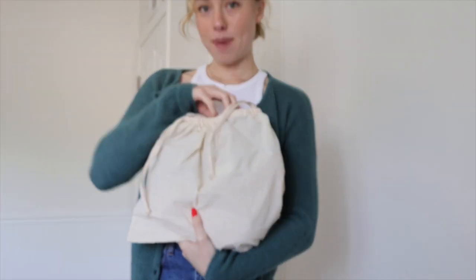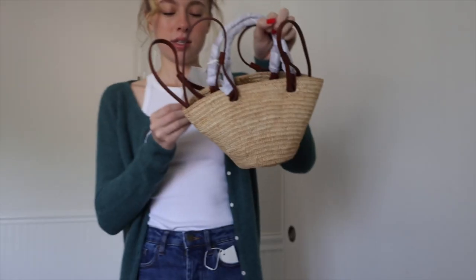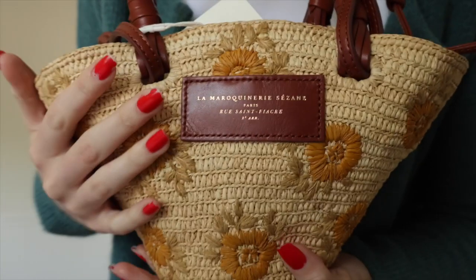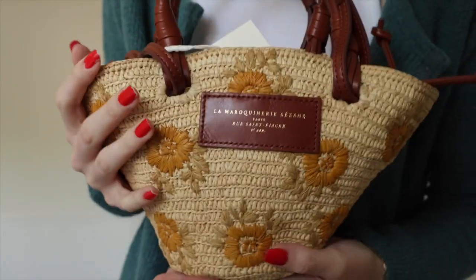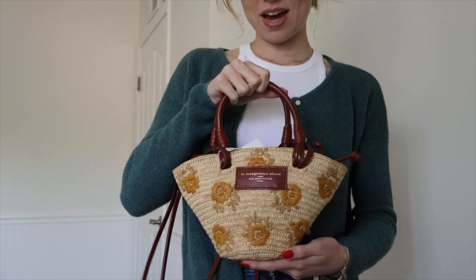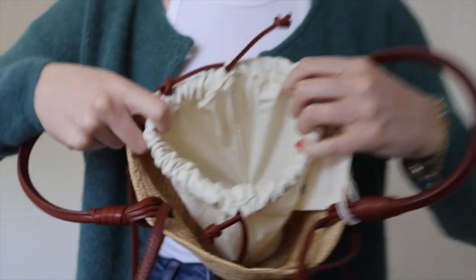This is the bag. It comes in this bag. This is the mini Justine painter. I got it in the raffia embroidery. This print is so beautiful. We have 2 straps here for a shoulder. We have 2 straps here for a handbag. On the inside, there's this little cinched bag.